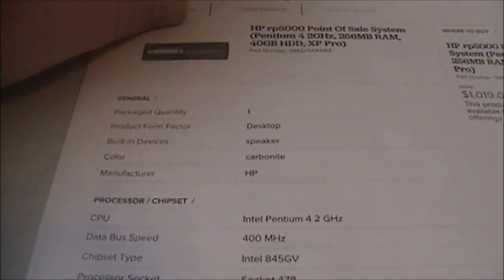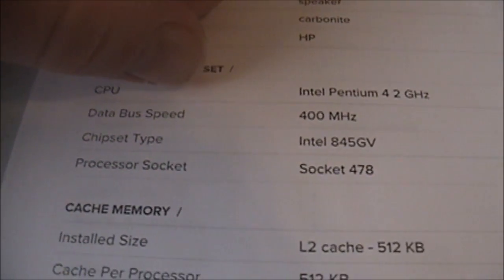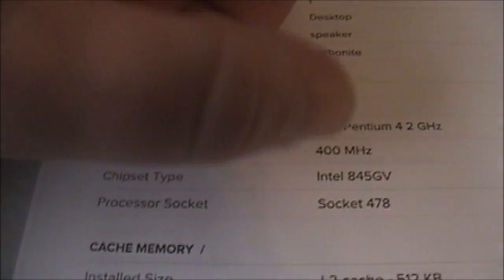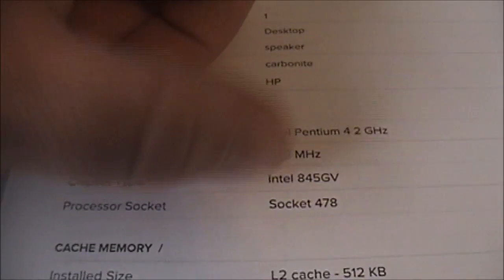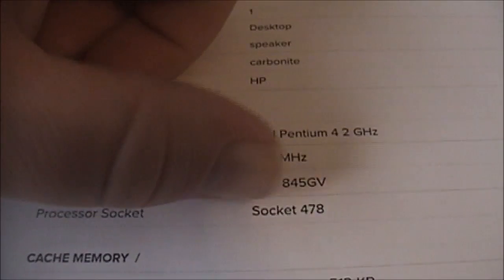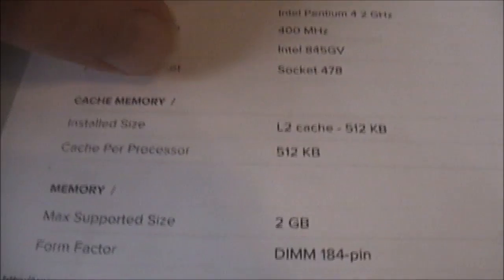I actually was able to pull up some information on this particular computer from the internet, and this is what they said. As you can see, the CPU is the 2 gigahertz Pentium 4. It's got a 400 megahertz data bus. The chipset is the Intel 845GV, which was very commonly used back then, even in home-based systems. I had an old Dell Dimension 2350, I believe, that used that exact same chipset. Again, the processor is the socket 478, which is the one right before they went to the LGA 775s.